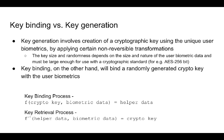So, for example, if you want an AES 256 bit key, we need a proper method that is going to generate all of these keys that are at least 256 bits in size, so we can encrypt and decrypt plain text using the AES.